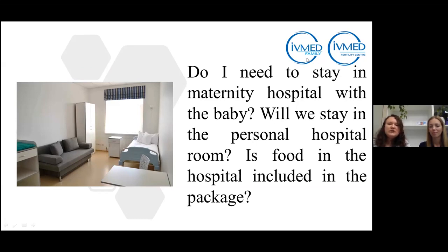Of course, you can bring your food if you want. But a lot of our patients are really excited about the food in the maternity hospital. All of them say that they gained some weight during their stay because the food is really great, and the doctors and nurses are really welcoming, and they're always helpful. So you don't need to worry.